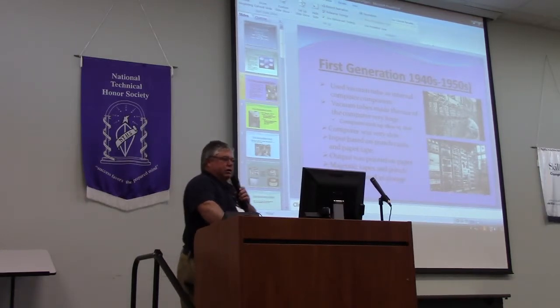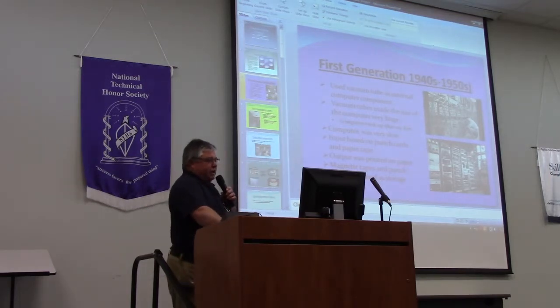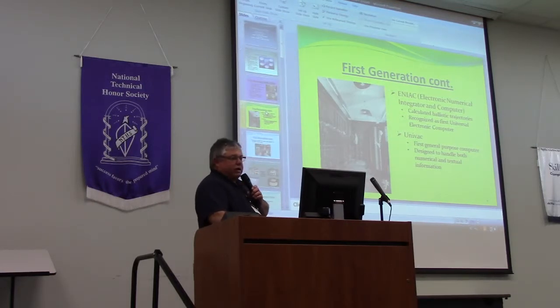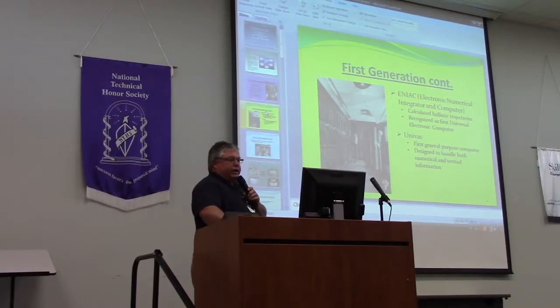I mean, compared to nowadays, that's like a turtle versus a jackrabbit. The output was printed on paper tape. I mean, that doesn't exist anymore. The magnetic tapes and punch cards were used as storage devices. Imagine if you lost your punch card. That would be very bad. First generation: the electronic numerical integrator and computer.